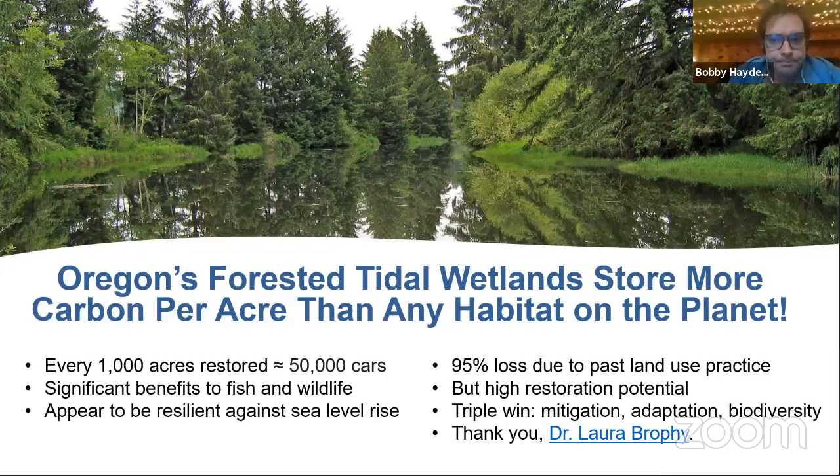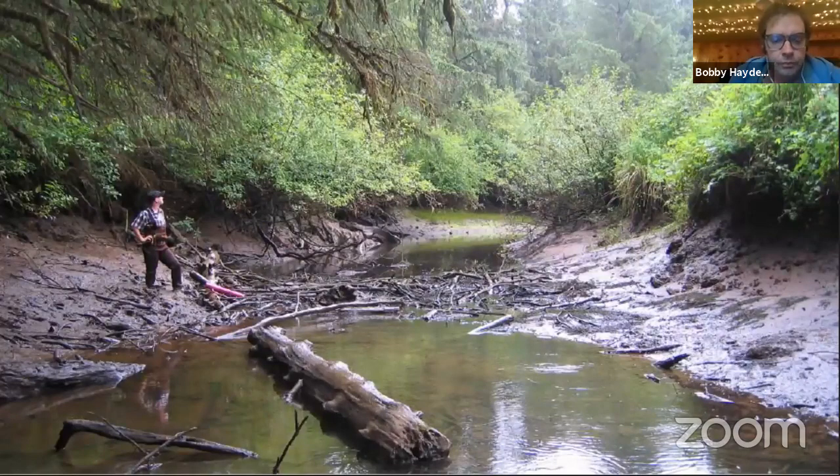Next slide, please. Here's Nehalem Bay, right near you all. This is a forested tidal wetland, tidal swamp. Enough said. Next slide.